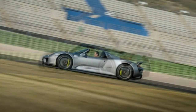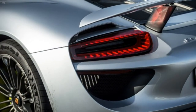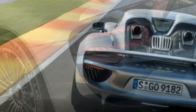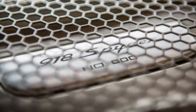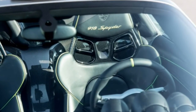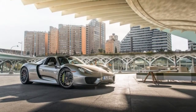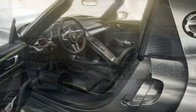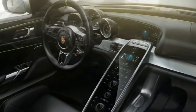Powertrains and performance: the mid-engine 2015 Porsche 918 Spyder is powered by a 4.6-litre V8 that puts out 608 horsepower and 398 pound-feet of torque. It is paired with a 129-horsepower front electric motor and a 156-horsepower rear electric motor, both supplied by a 6.8 kilowatt-hours lithium-ion battery. Total powertrain output is a staggering 887 horsepower and 944 lb-ft of torque.